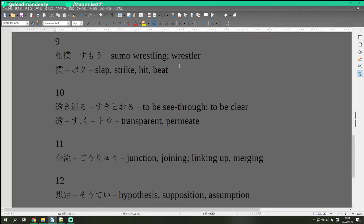Sumo no mo, hokani boku, is to slap, strike, hit, or beat. Boku, hokani mo. Sumo no mo is to slap, strike, hit, or beat. Together with su on the left side for inter or mutual, plus mo, we have sumo, or sumo wrestling, or a wrestler themselves.